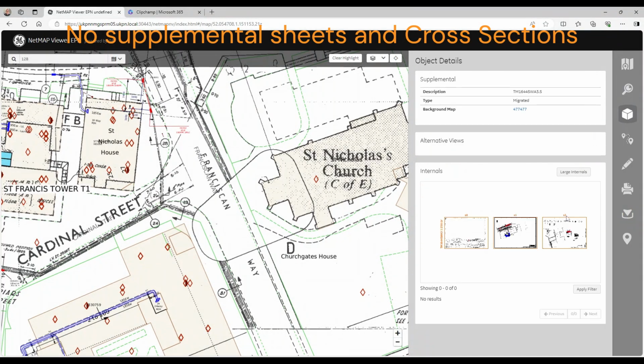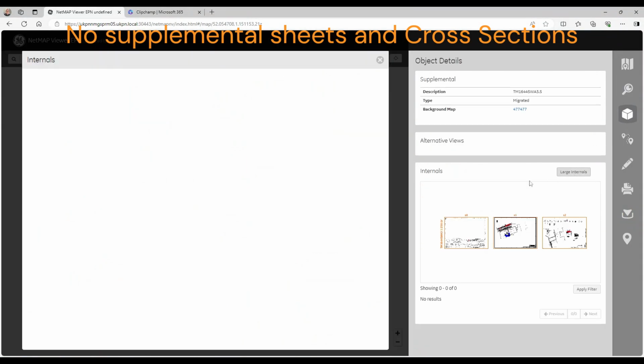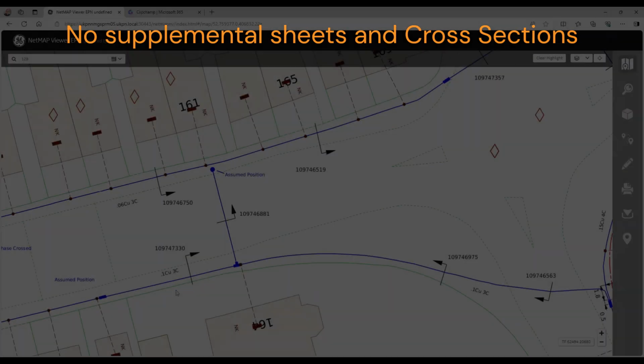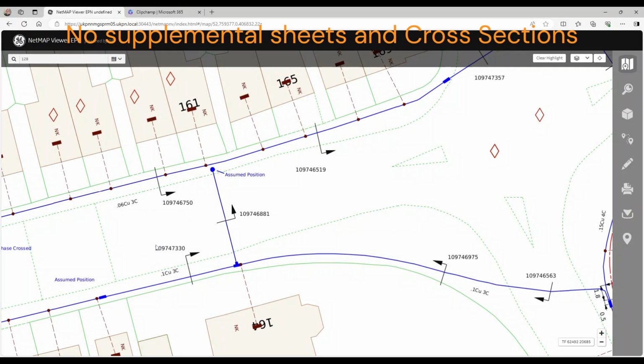Vectorization has meant that as well as getting rid of the scanned maps, we were able to move away from supplemental sheets that contained the cross-sections, cable designations and enlargements. Cross-sections still remain, but each one is within and viewed in its own internal world.